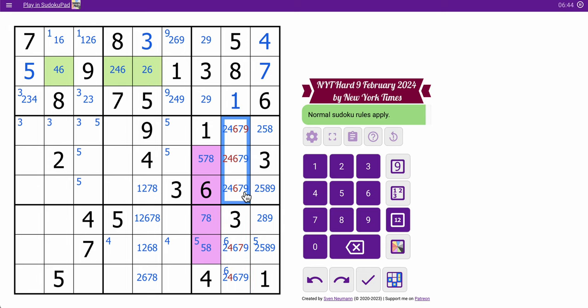Okay, none of these are 6. This sees 2 and 4 in its row. That sees 9. Four is definitely one of those. Definitely not there. That's not 7.